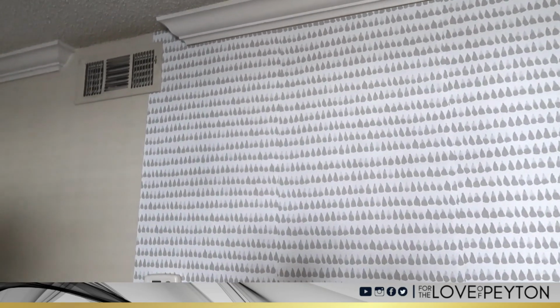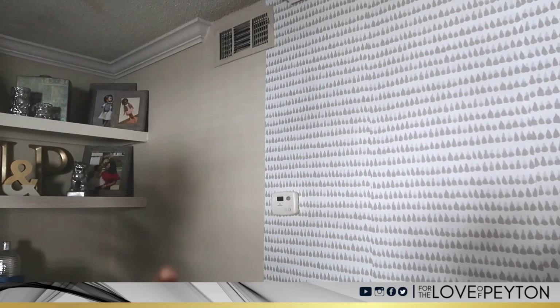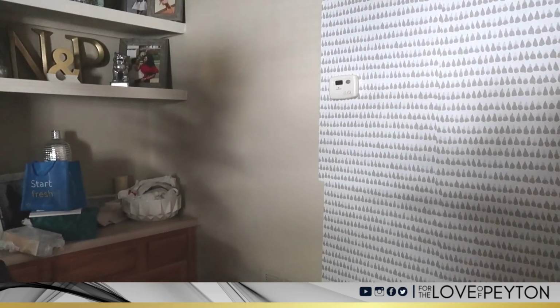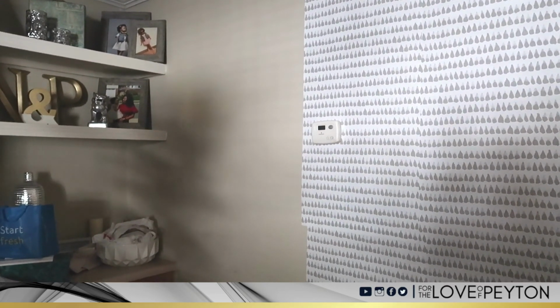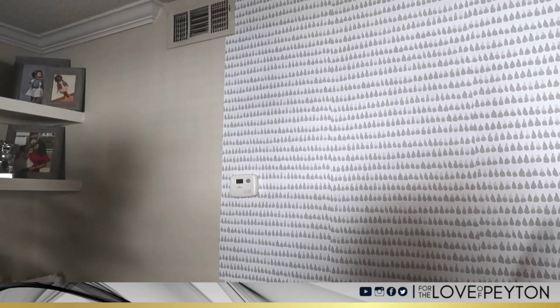Overall, I'm happy with the way it came out. I have, I think, about 2 more strips to do. I would say the last strip is going to be challenging as well, because as you can see with the 2 shelves here, as well as this table, there are some parts here that I'm going to have to cut out. So that's that. I took 2 hours on this strip. I really didn't plan on taking that long.